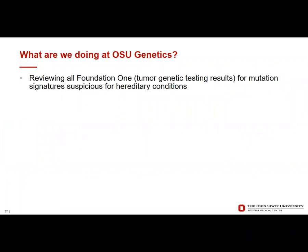We're also reviewing all Foundation One tumor genetic testing results to look for mutation signatures suspicious for hereditary conditions. So I did show that example of a patient that was here at Ohio State where we were able to identify the CDH1 mutation in the family based on that tumor testing. And so this is something that we're also watching very closely so we try and miss as few patients as possible.